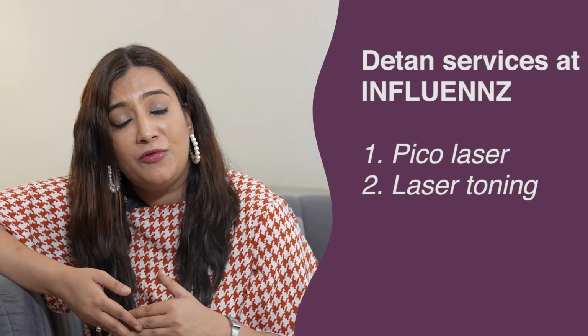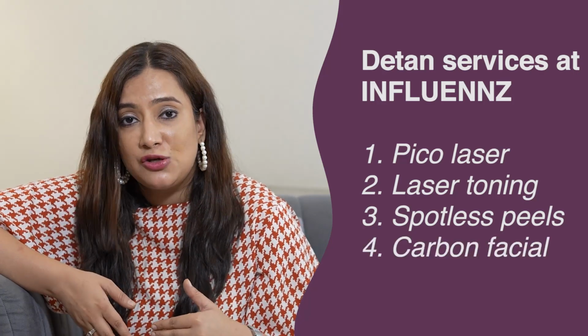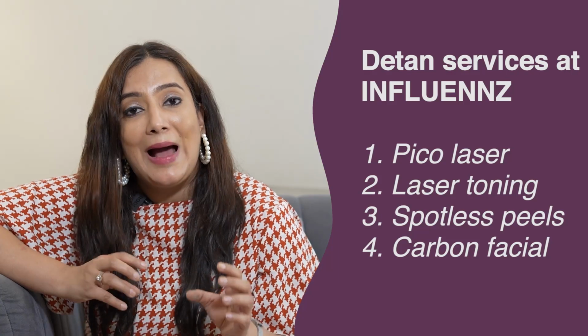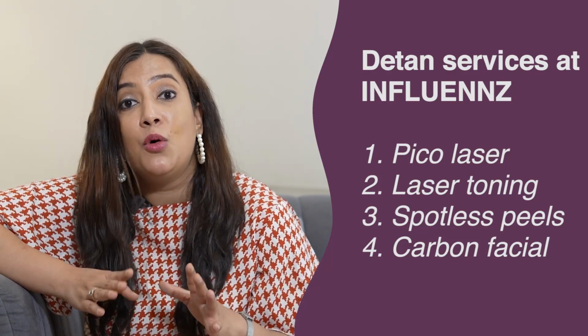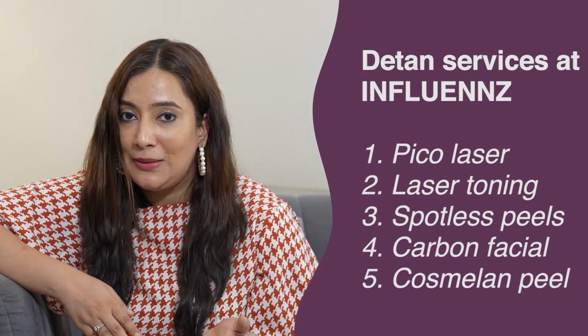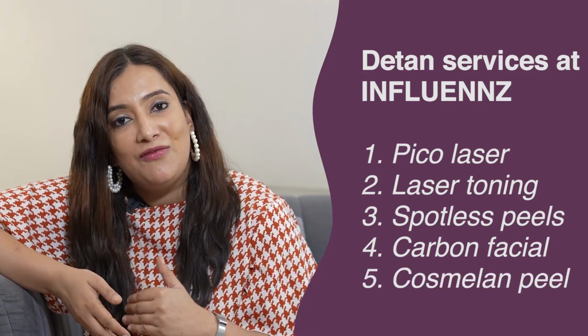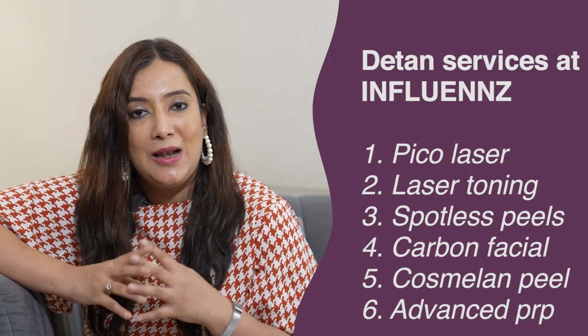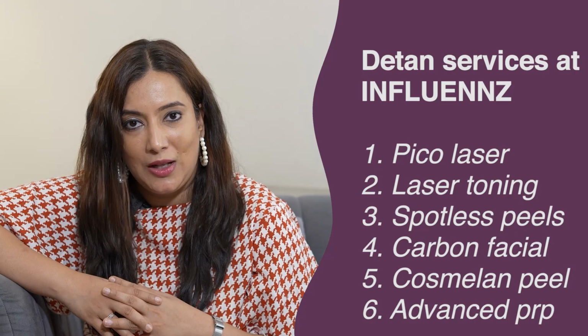You can also opt for Spotless Peel and Carbon Facial that not only works on your tanning but can also work on acne and open pores. And for the more resistant pigmentation, you can have a combination of Cosmelan Peel along with advanced PRP that works on deeper layers of the skin and can help in dermal pigmentation as well.